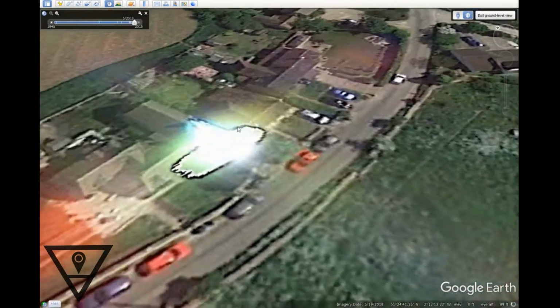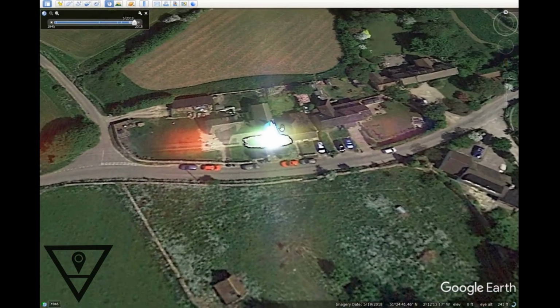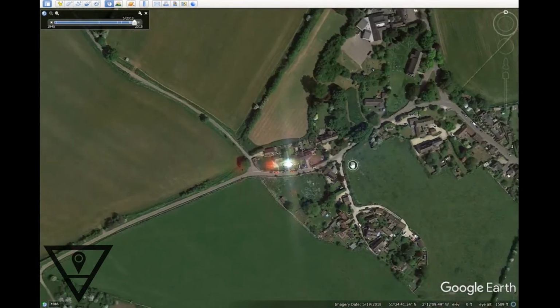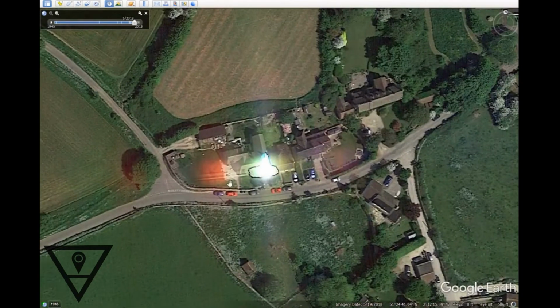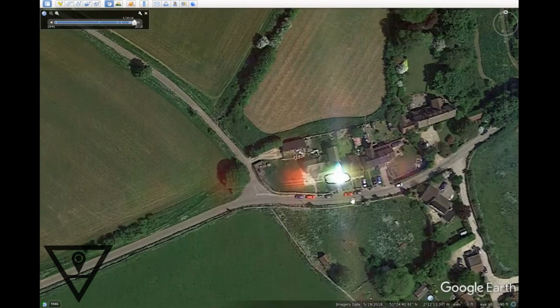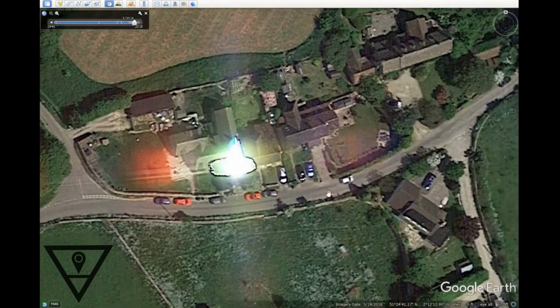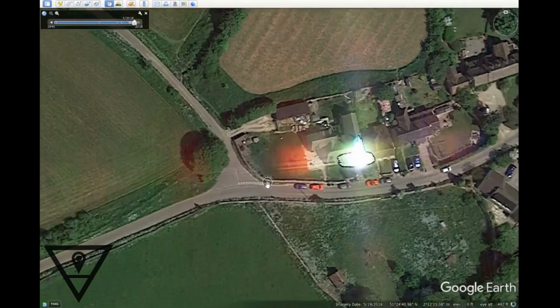I try to be as skeptical as I can with these things, and I have not seen anything like this in all the hours I've spent on Google Earth to this point. This is a weird one. And just the fact that you can see the motion going from left to right too helps indicate that this object is up in the air and flying across.